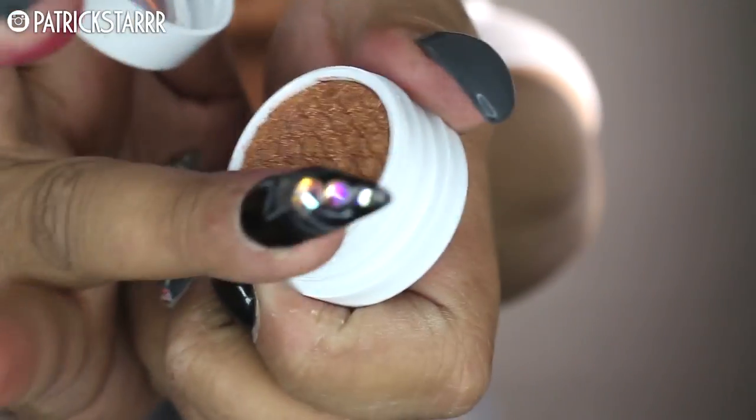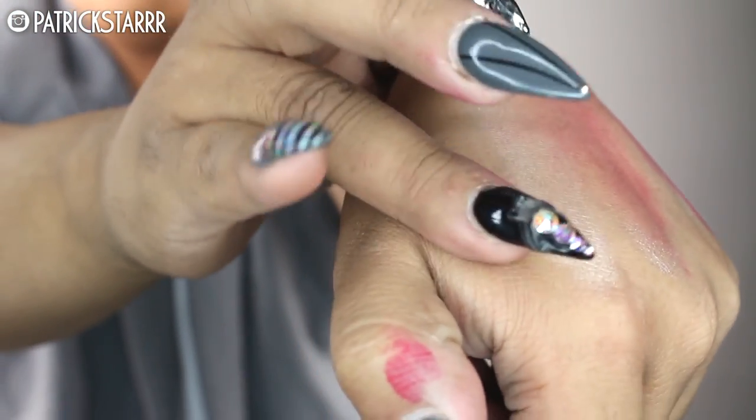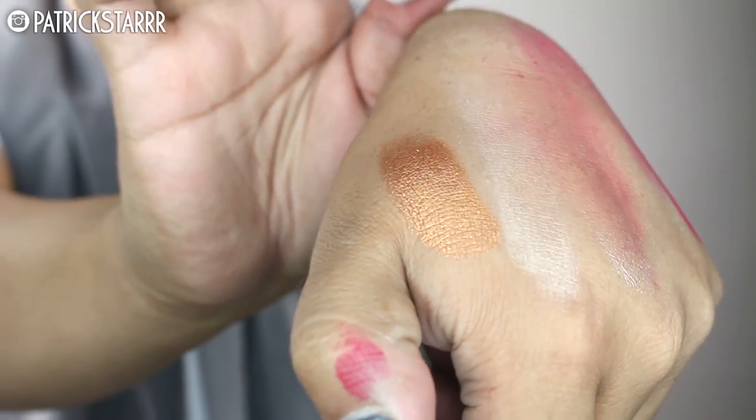And this is the gold shadow. I'm gonna swatch it. Oh, it's so nice. Congrats to you. I'm gonna swatch it on my hand. Where am I gonna swatch it? Right here. Amazing. Amazing. Congrats to you.